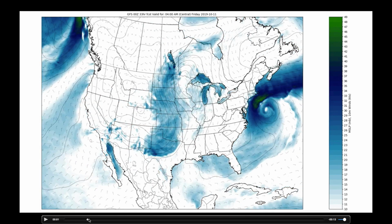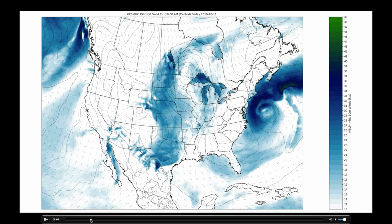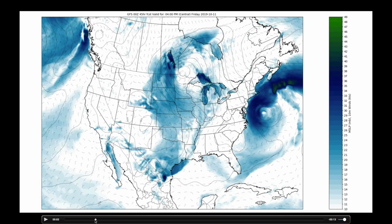We'll take a look at this. This is Friday, 4 p.m., as that low is reaching kind of maximum strength. Look at the strong winds on the back side of this. So any crop still standing in this area, if we put down any wet and heavy snow on it and then blast it with these winds, we're having major problems here.